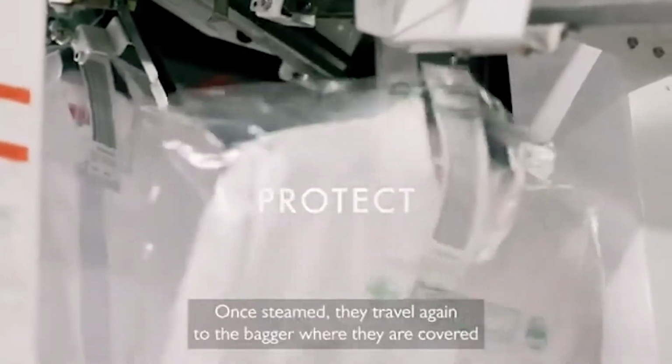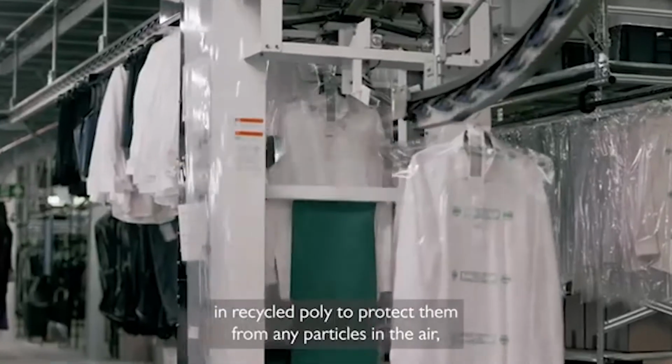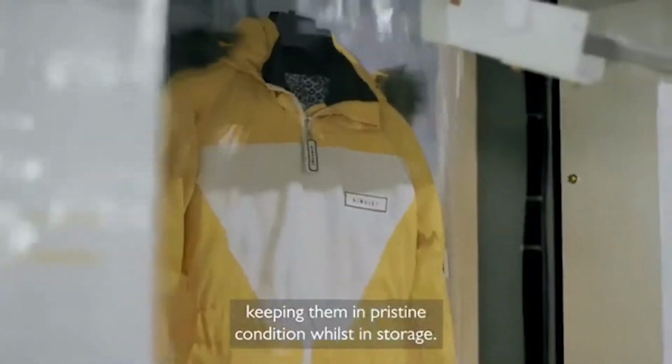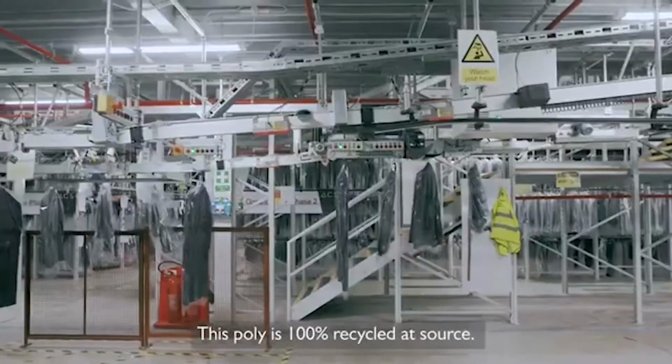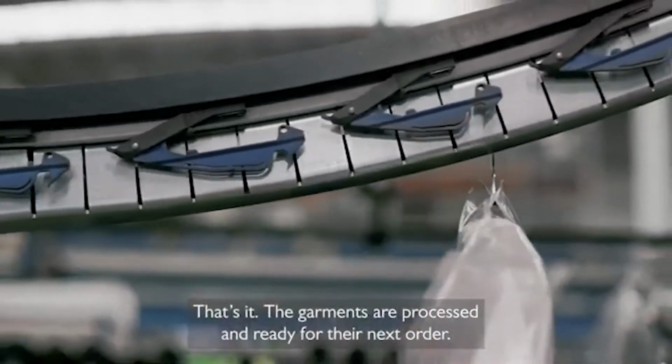Protect. Once steamed, they travel again to the bagger where they are covered in a recycled poly to protect them from any particles in the air, keeping them in a pristine condition whilst in storage. This poly is 100% recycled at source. That's it, the garments are processed and ready for their next order.